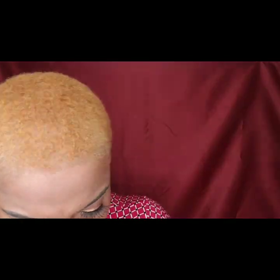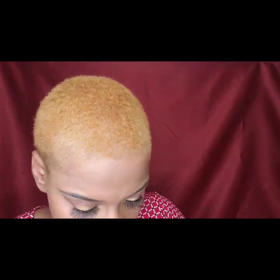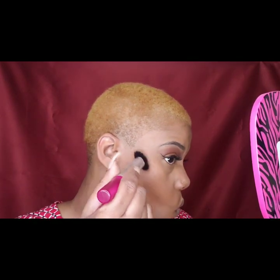Now I'm going to go in with my LA Colors Contour Palette. It also has some highlighters on it, but I got it specifically for the contour, specifically for this video, because I didn't have any drugstore brand contour palettes, if that's the correct terminology. And when I say this palette snatched my face, I'm so happy that I went ahead and bought it because, yeah, I needed it in my life.